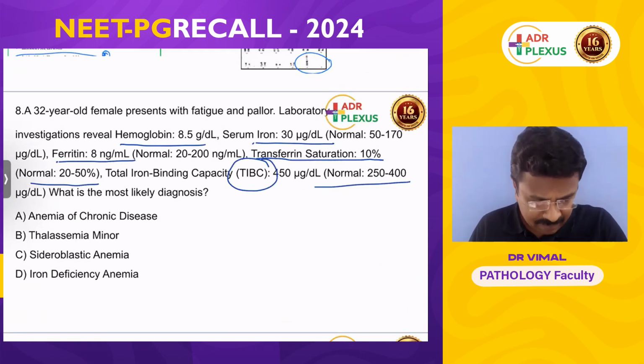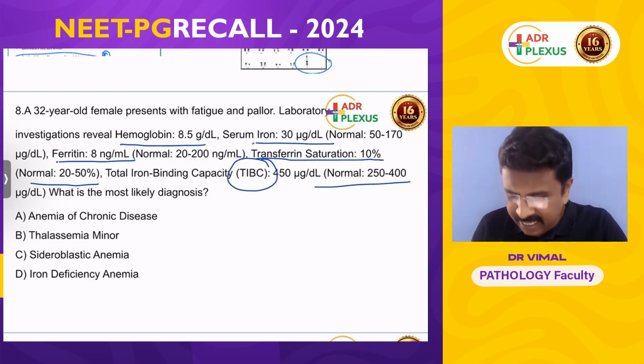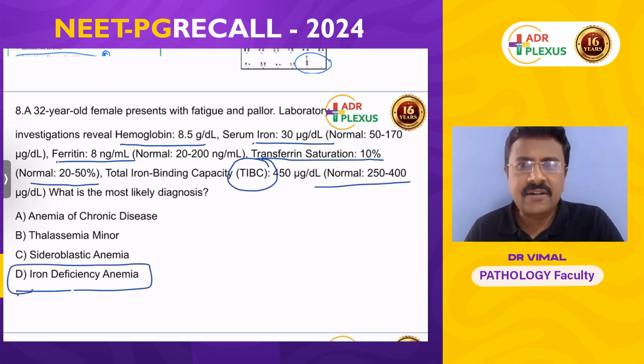The total iron binding capacity is increased. So this is very characteristic. All the parameters are reduced, but the total iron binding capacity is increased. It is diagnostic of iron deficiency anemia. Yes, total iron binding capacity is increased.